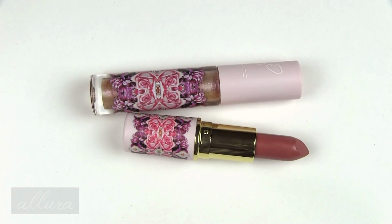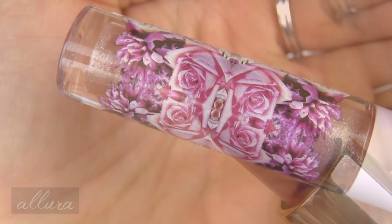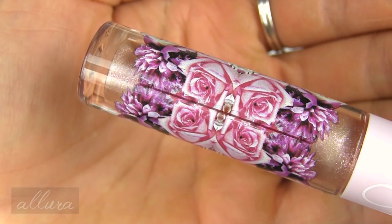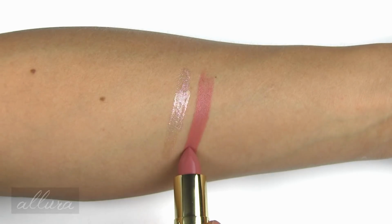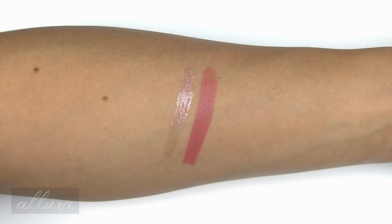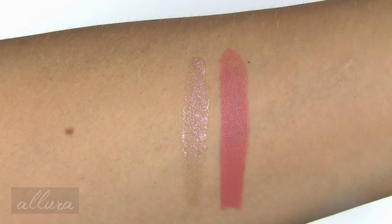Alright, and then we have the lip gloss and the lipstick from the Me So Chic kit. The lipstick is in the shade Sweet Master. And the lip gloss is called Master Kiss. Master Kiss is a sheer nude with pearl. And Sweet Master is a mid-tone neutral pink with an amplified formula. Alright, so there are those 2 shades up close, and of course you could pair them if you wanted to.